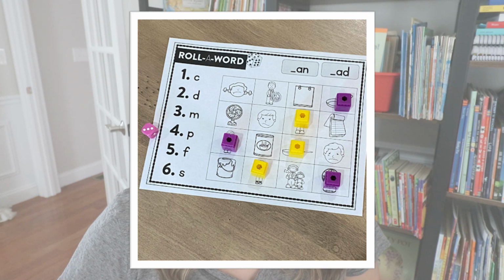So here students will roll a word, and they will simply roll 1 die at a time, and this can be a partner game. The 2 different color cubes here represent 2 different partners, but students could play this independently if they wanted to as well. So here, if a student rolls a 3 like they did in the picture, they would have to make a word using the sound. And up at the top right, we have our 2 categories to make a word.